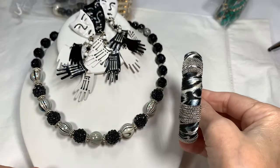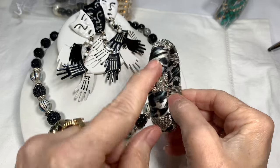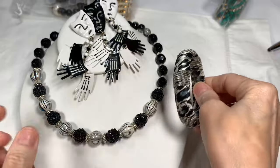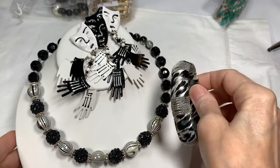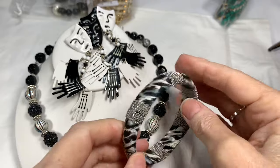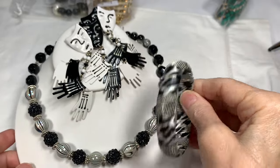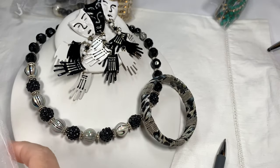And then this bracelet just went really great. It's a fabric, sort of a leopard, and then it's got the silver tone around. I just thought it picked up all the colors very well. There's a little bit of yellowing right here from where they glued the fabric, but it's just from a little bit of age. It's not anything to be concerned about. Okay, so that's bag number two, called Masquerade.